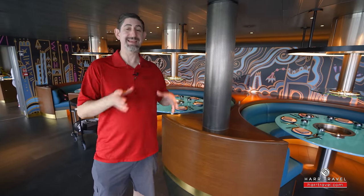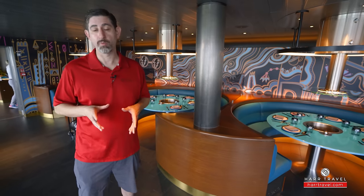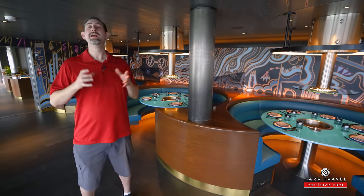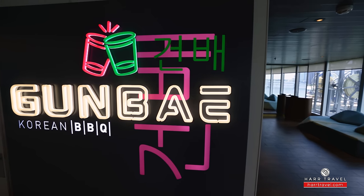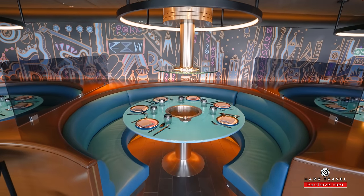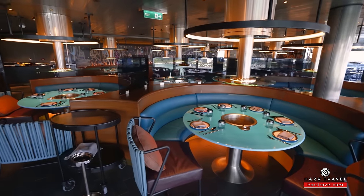And Virgin didn't ask if they should put something on board. They decided that they were gonna figure it out no matter what. And the very first, if not the most difficult restaurant for them to put together is Gumbae. Now this is a classic Korean barbecue style restaurant where you're gonna have heat in the middle where you're gonna cook your own food. Now it's absolutely delicious. All the ingredients are elevated.